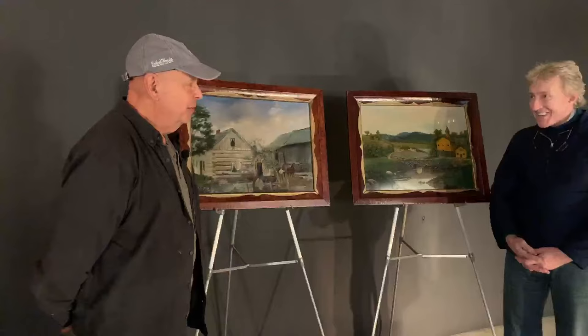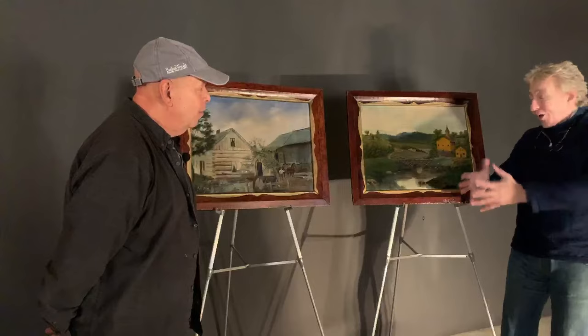Sanford, thanks for bringing these two lovely pictures. Thanks for being here overall. It's exciting. It's good to see you. Yes, thank you.